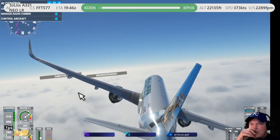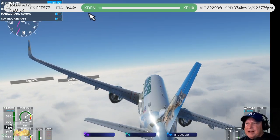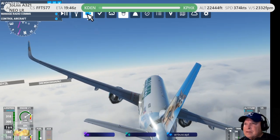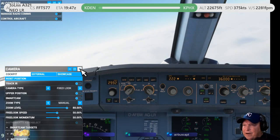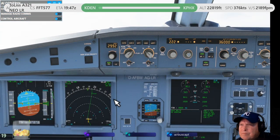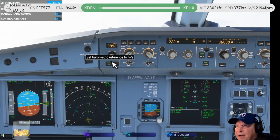Well, it looks like it's going somewhere. Let's go back inside and see what it's doing. God, it's noisy in here. Well, let's see. We're still climbing pretty good. Oh, standard altimeters.